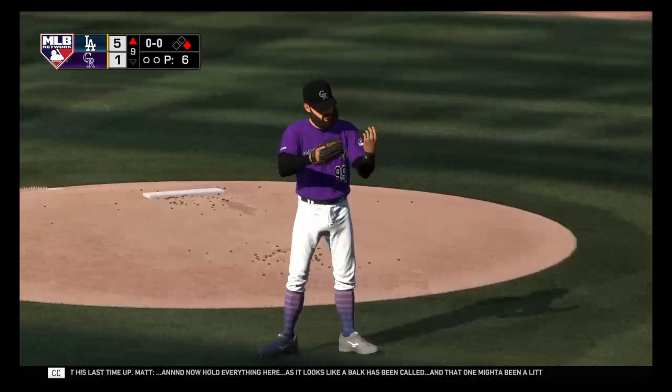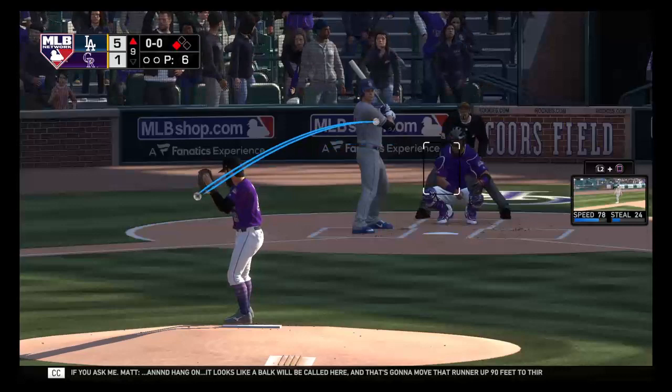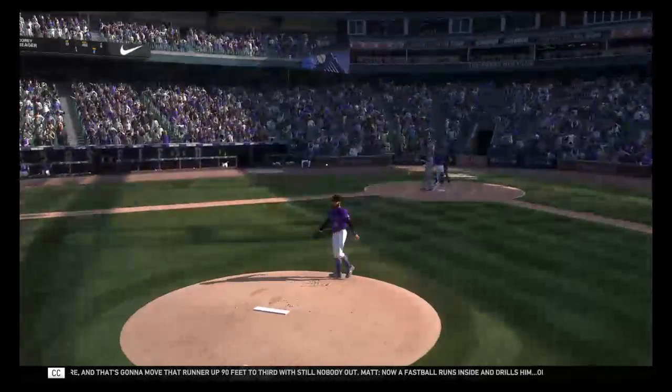And that one might have been a little ticky-tack, if you ask me. And hang on, it looks like a balk will be called here, and that's going to move the runner up 90 feet to third with still nobody out. Now a fastball runs inside and drills him. Oh, that's got to hurt.